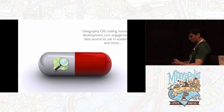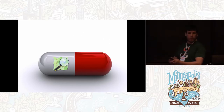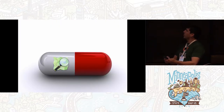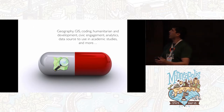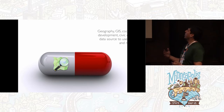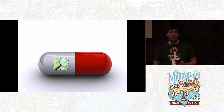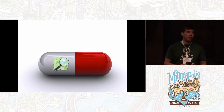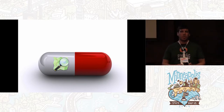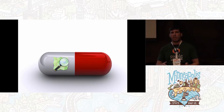So that was my slide transition. Yeah, so at least from my perspective, it's easy to jump from OpenStreetMap to geography, GIS, coding. These are all my personal experiences, but you could also use it as a data source to integrate into any other subject as well, and many other ways.